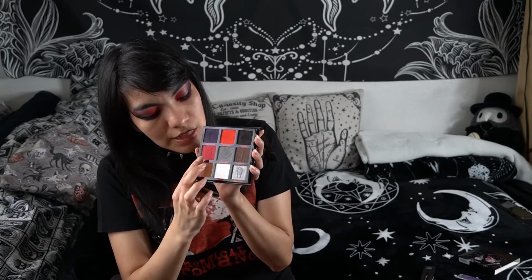I didn't add any foundation because honestly my skin doesn't look that bad today, so this is what we're gonna go with. So overall, I feel like the palette is actually not that bad. I only used a few shades. I used this whole top row, I used the red in this row, and in the last row I used the white and the gunmetal. I did not use the two browns or the grays, so I still need to test those out.